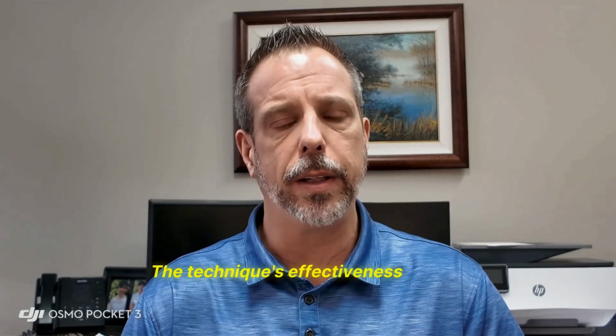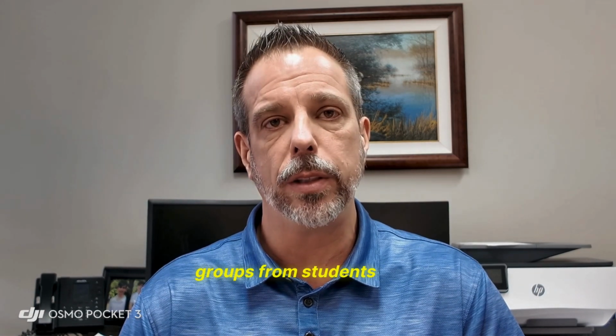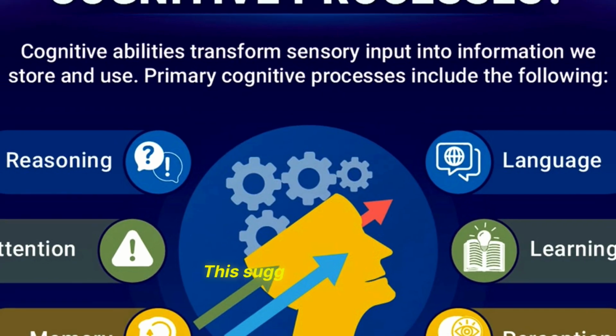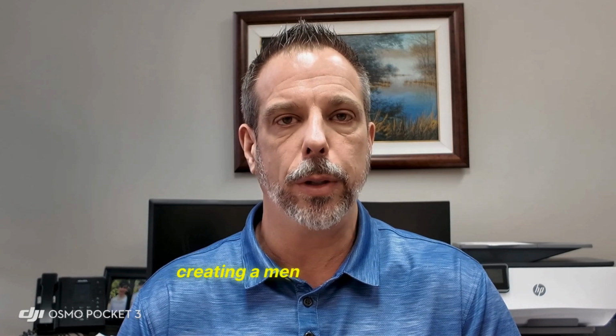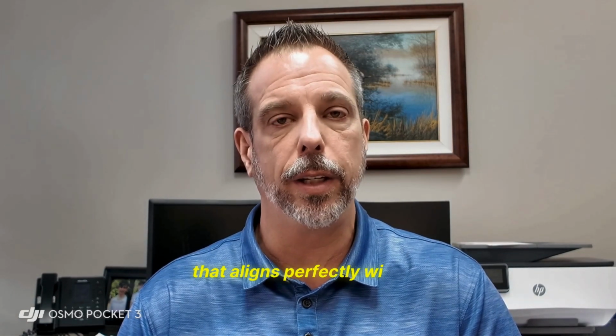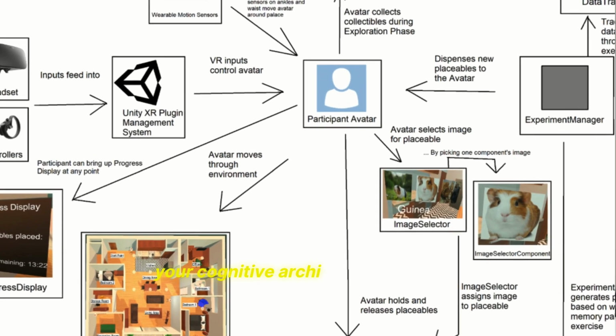The technique's effectiveness isn't limited by age or natural ability. Studies have shown significant improvements in memory performance across all age groups, from students to elderly individuals. This suggests that the method taps into fundamental cognitive processes that remain robust throughout our lives. When you use a memory palace, you're essentially creating a mental framework that aligns perfectly with your brain's natural strengths. You're not fighting against your cognitive architecture.